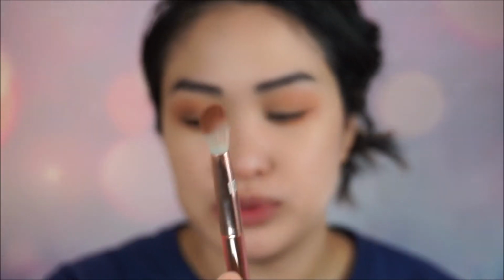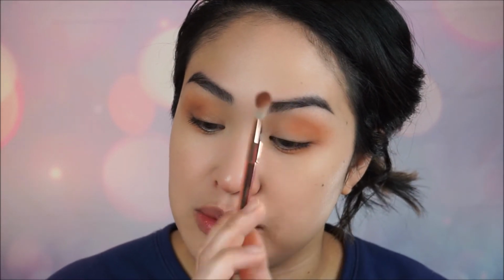Okay. So now I'm gonna go back to the same brush that I used to put in the colors in the first place, and I'm just gonna go back. I didn't dip into the eyeshadow palette again, but I just wanted to blend some more because there's some leftover product in here. Just going to intensify the color a little bit more and bring it down.